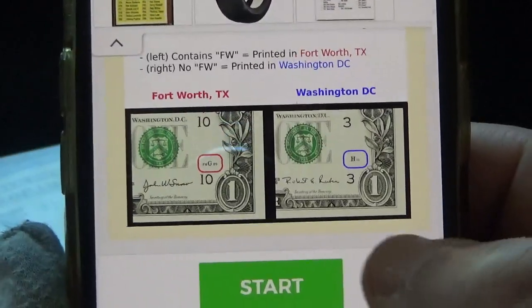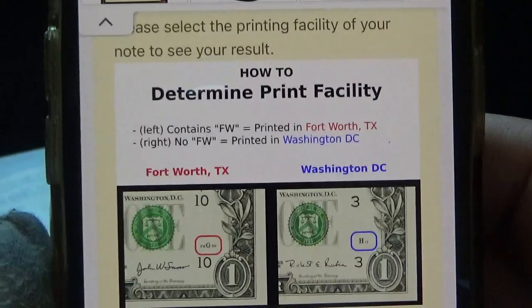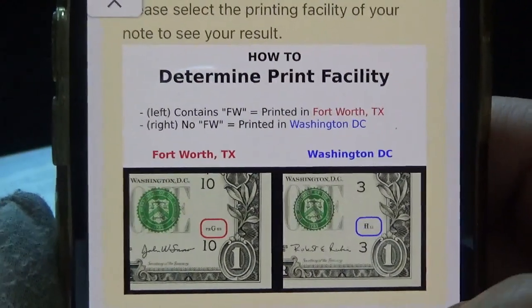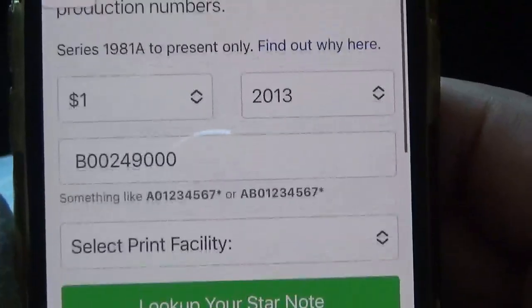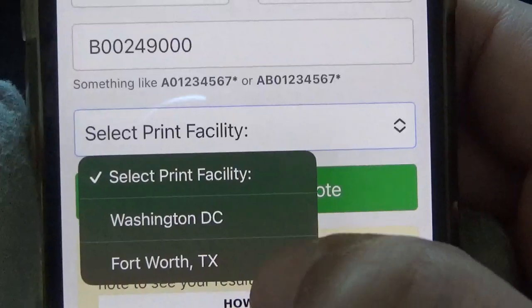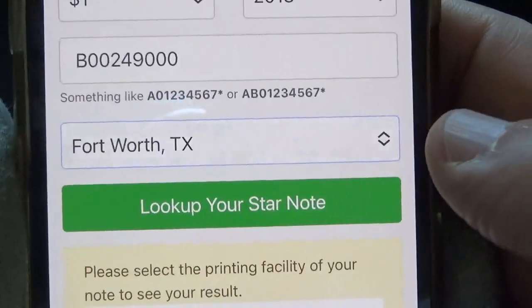Okay, so here we go. Now, you see that it says how to determine print facility, and it tells you, because this is indicating that there's duplicates of this, right? So I'm going to say that up here I have the FW one. So you click on that, you can have a drop down for Washington DC or the Fort Worth, Texas. I clicked on the Fort Worth.